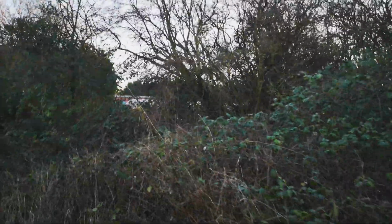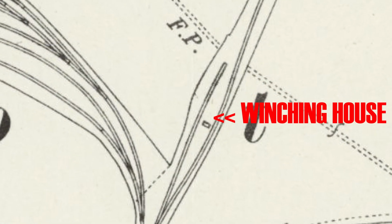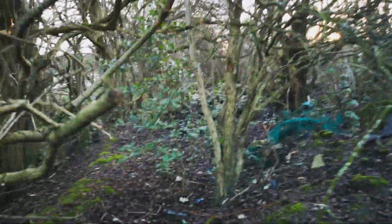So what I'm going to do is just head in here and see if we can see any remains of the old engine shed. I say engine shed, the winching house. This would have been where the trains were winched down the hill and the cable would have come out of the building. So I'm heading into the overgrowth.